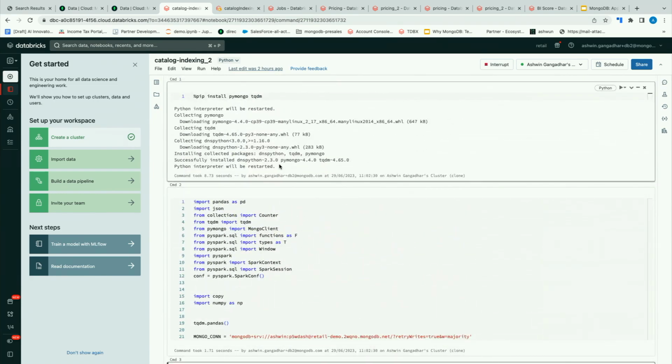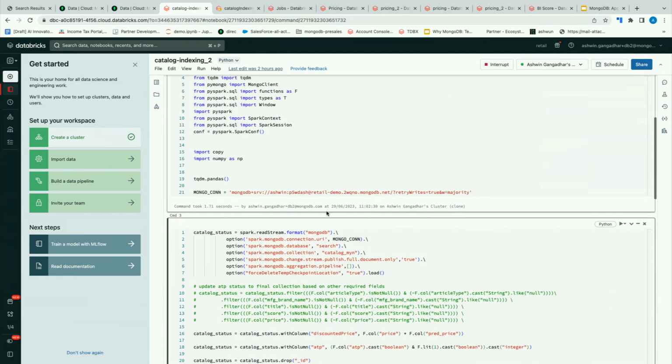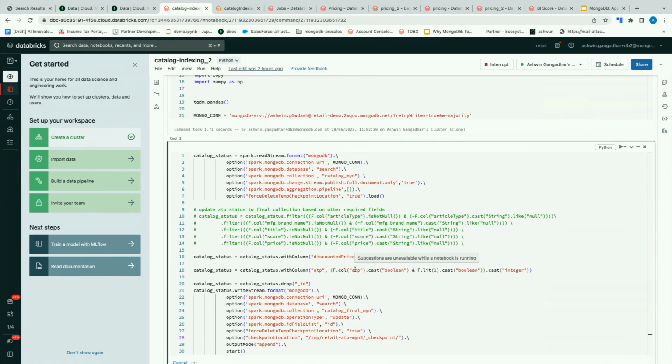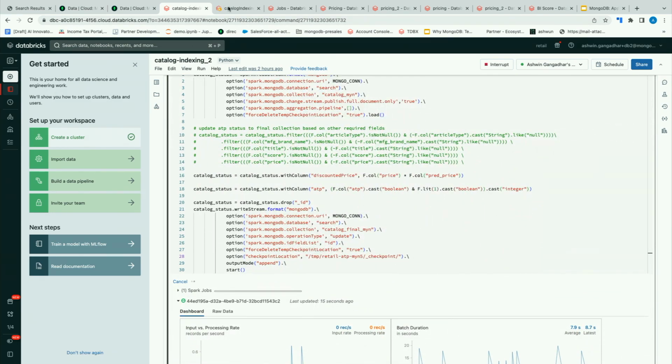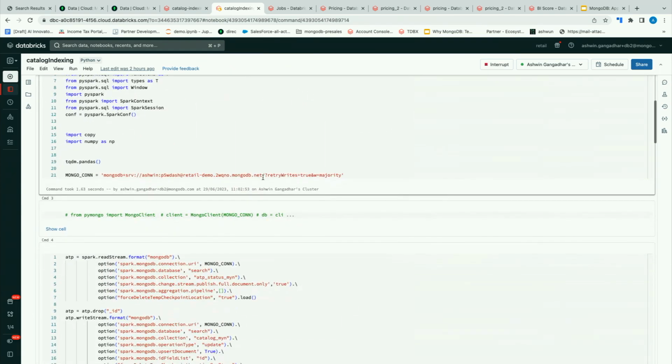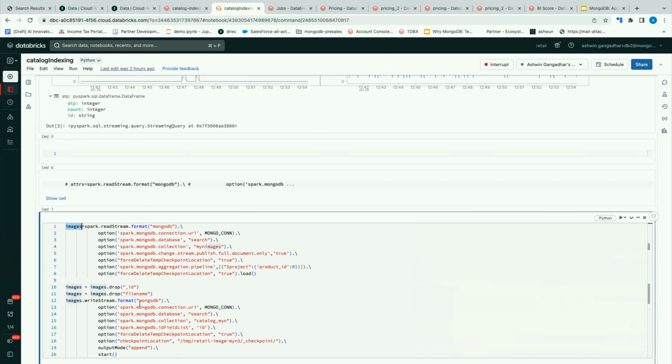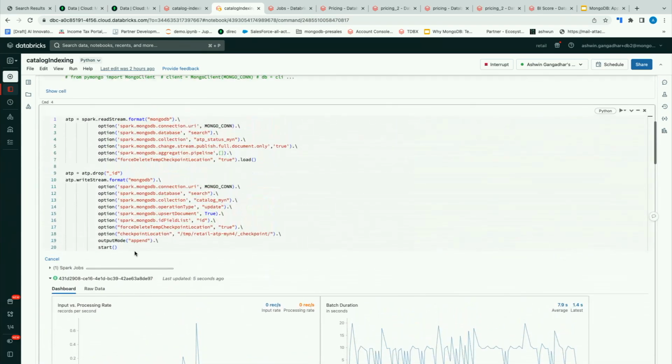I'm running these real-time Spark streaming jobs, wherein I'm listening to multiple collections in MongoDB, such as the available-to-promise, the predicted price that I'm predicting, the product description, and the inventory changes that I was talking about, like if a product title changes or an image changes or any other information. So I'm listening to multiple of these, like I said, ATP, images, and so on.